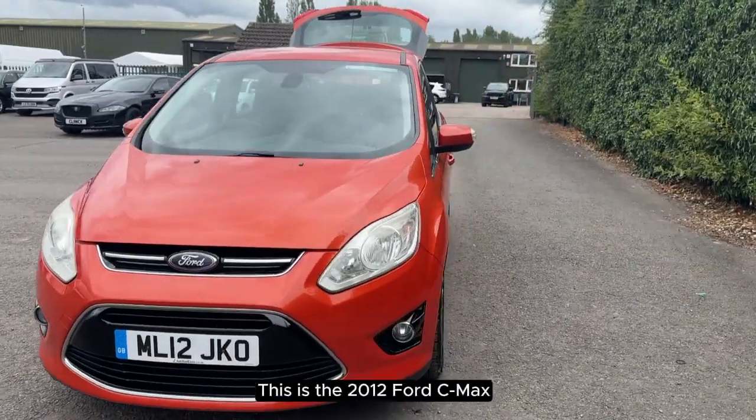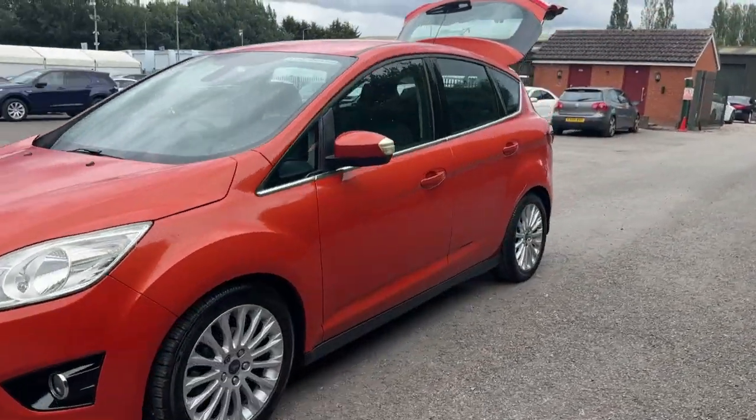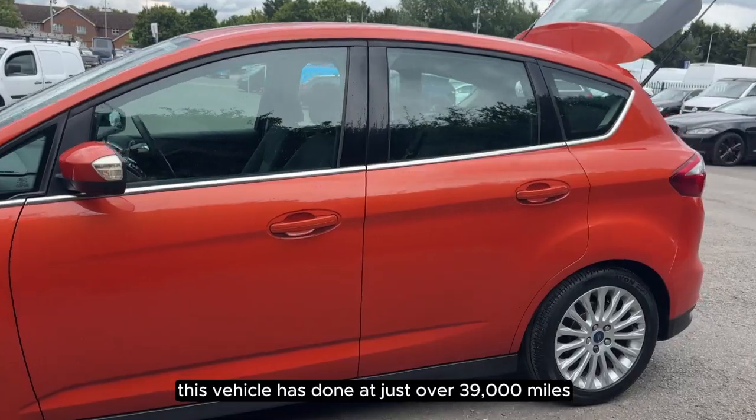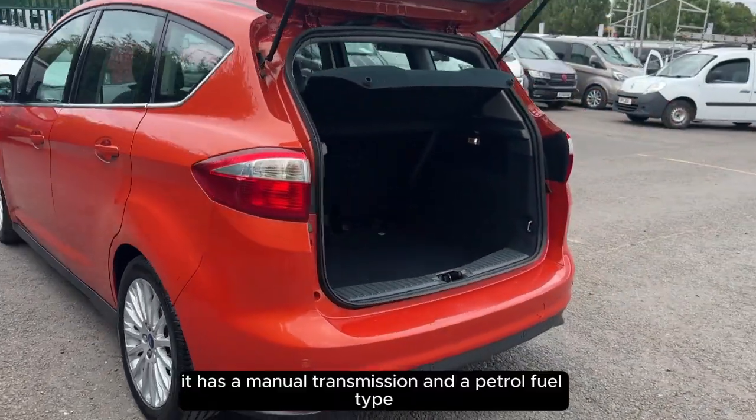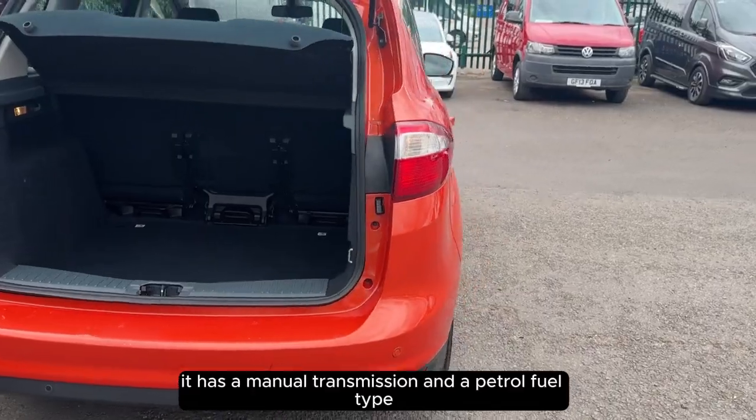This is the 2012 Ford C-Max. This vehicle has done just over 39,000 miles. It has a manual transmission and a petrol fuel type.